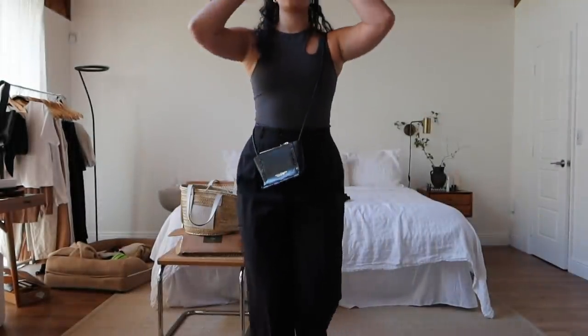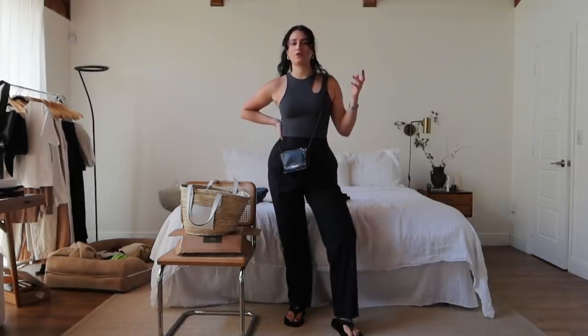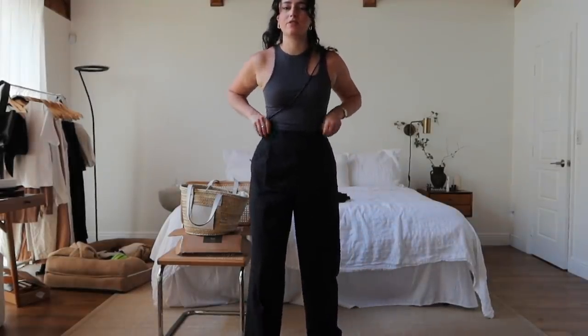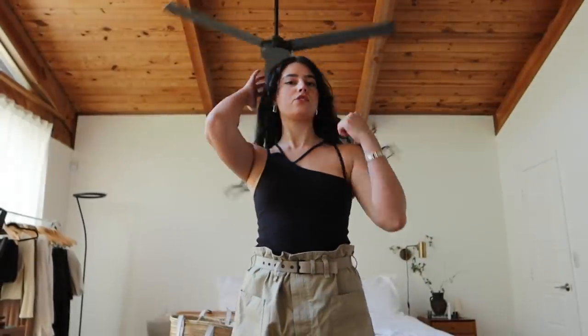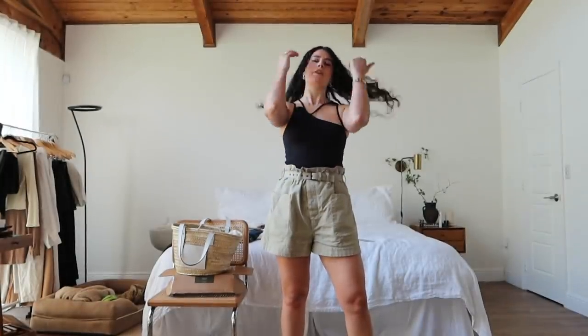Okay, here it is with trousers. And of course, this is my comfort zone. But this is what I love about tanks. They're just so versatile. I just finished shooting, but I wanted to show you guys how cute it looks with these shorts. Very simple.